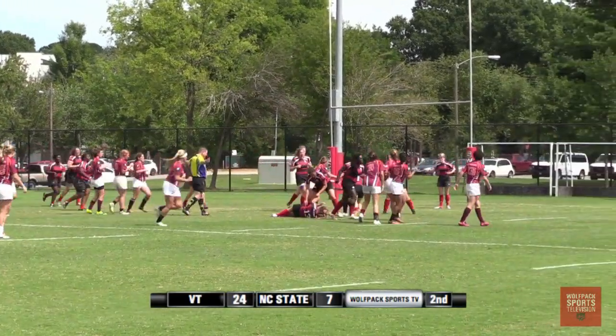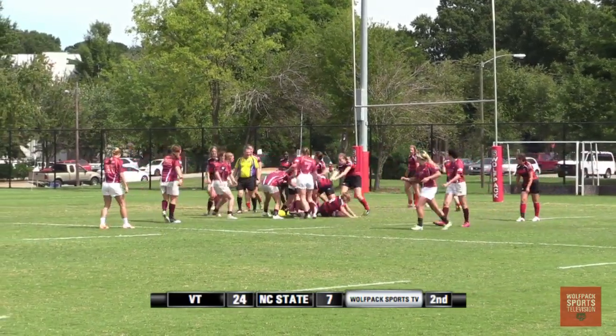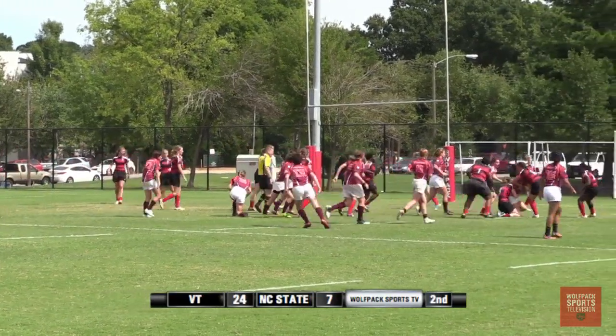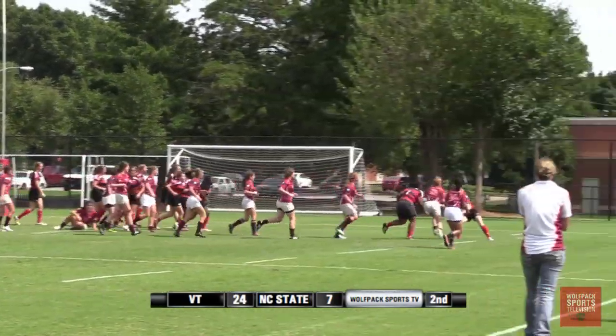Do you think State should be trying to kick it forward, or do you think the Hokies aren't that deep that they have to do that yet? The Wolfpack could have used the kick right there, or just a little bit of quicker feet or catching the ball at pace so that they had that momentum going. I think that's really what's hurting the Wolfpack wings at this point.